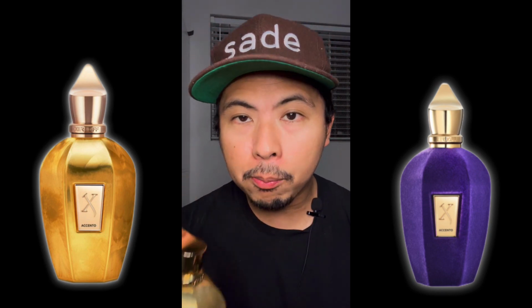Xerjoff Accento Overdose. I've owned this for a couple of years now. I bought this blindly. I really didn't care what it smelled like. I didn't look into it, guys. I bought it primarily because of the bottle. It looked really great. Now, this fragrance, Accento Overdose, is actually an upgrade, if you will, from the original Xerjoff Accento. So there is a fragrance called Xerjoff Accento. It's in a purple bottle, guys.